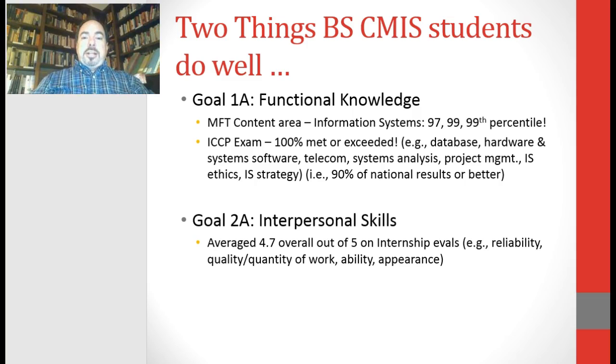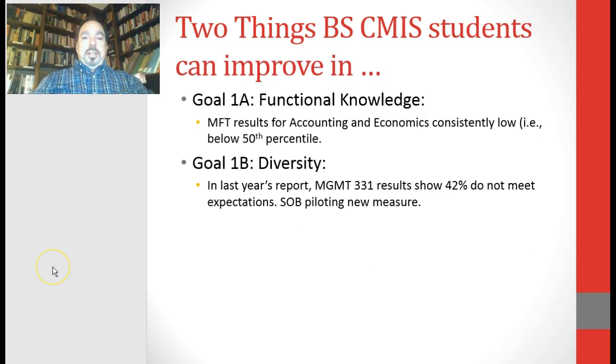The second area I'd like to highlight is with regard to Goal 2A, interpersonal skills. So we gather evaluations from all the supervisors of our interns for all 3 semesters, and the overall average is 4.7 out of 5 points for all of our interns, and this measures a range of things from their reliability, i.e. attendance, the quality and quantity of their work, their ability, and even their appearance. So overall, employers are very satisfied with our students, which is great to hear. So that was the good news.